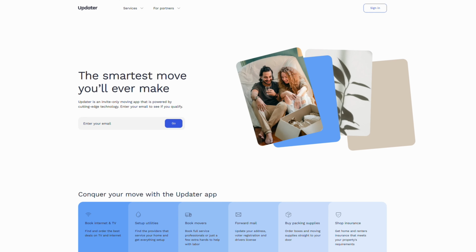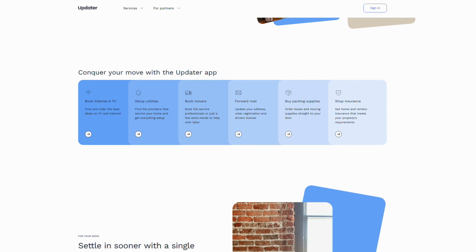Now, something that I wish I could have used, but unfortunately it's not available in my area, is called Updater. And what Updater does is it helps you change basically your address for absolutely everything. It helps you find and set up your utilities in your new address, helps you compare TV and internet plans at your new address, forward your mail, even find movers if that's what you need. It's a really, really cool service.